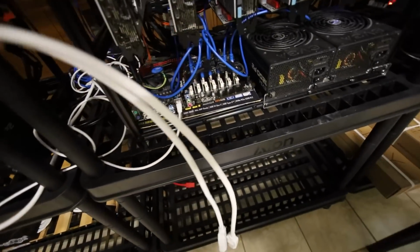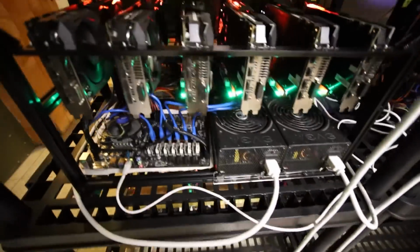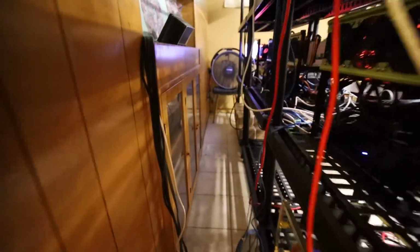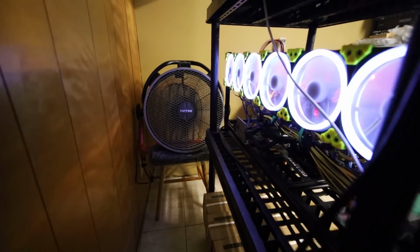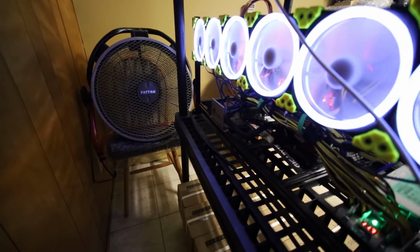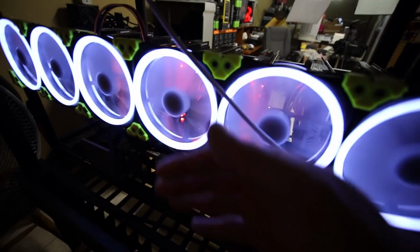Okay, now I need to do the power cables. Actually, I'm gonna do the power cables last. I do want to check out the cables behind the rig just to make sure they're okay. I'm kind of paranoid that, since I moved it, something may have come out. Oh man, it's windy back here. You guys can see I got a huge 20 centimeter fan running there. Look at this, my RX 480 rig. Look at that. I love these fans. Working real good. Okay, so let's check behind. Oh, it's tight back here. Let's check behind here. Make sure the cables are okay.